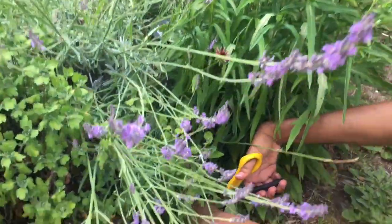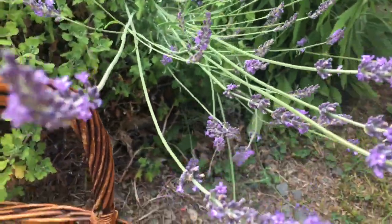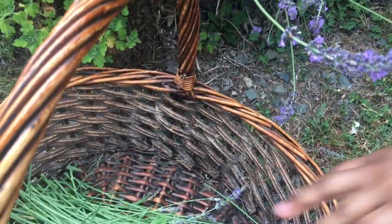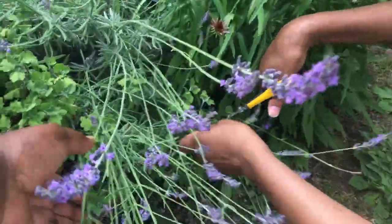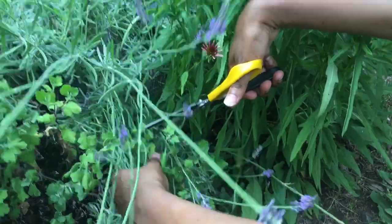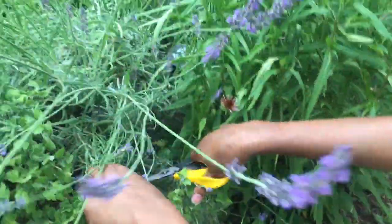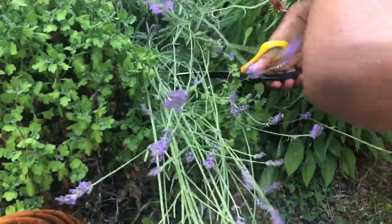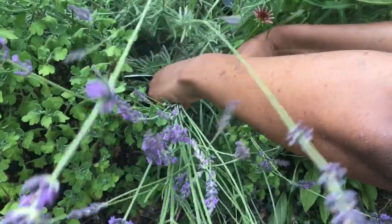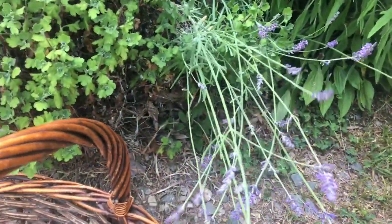So these ones are on the ground, that's why we're cutting them first, and we can just pick it off. The reason I really like picking lavender over any other herb is that lavender dries the fastest. Lavender dries really fast because it's almost already dry when you cut it.